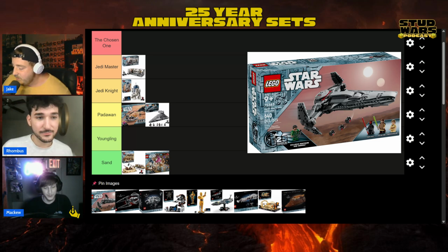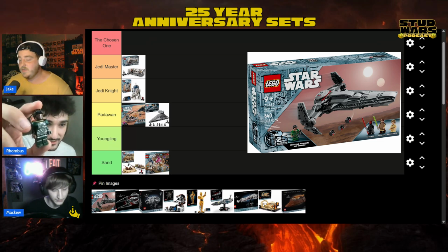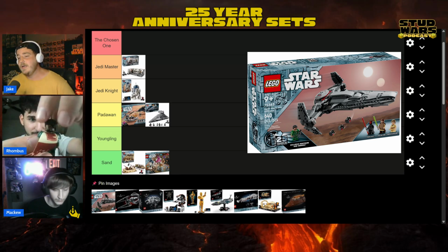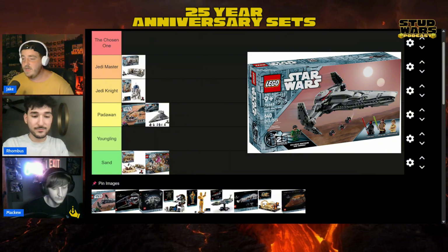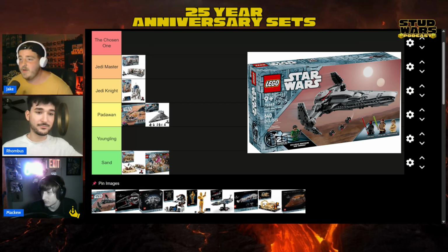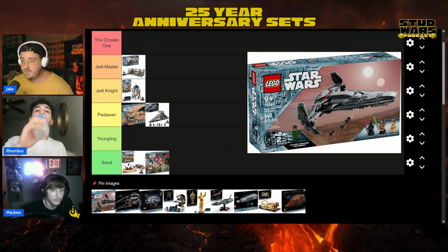Moving on, we have set number 7533, Darth Maul's Sith Infiltrator. This set retailed for $70. It's 640 pieces, and it comes with Saw Gerrera. I own this set, and I understand the descaling throws people off. I also own the Sith Infiltrator from, I think, 2014, whichever one came out around that time. And I do think it's a better scale, it's a better ship.